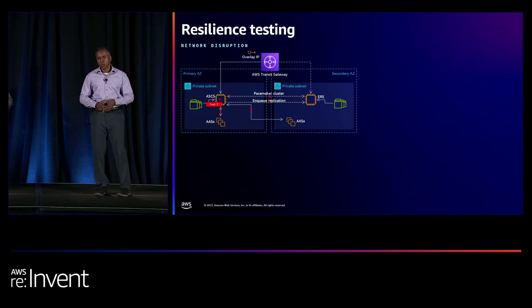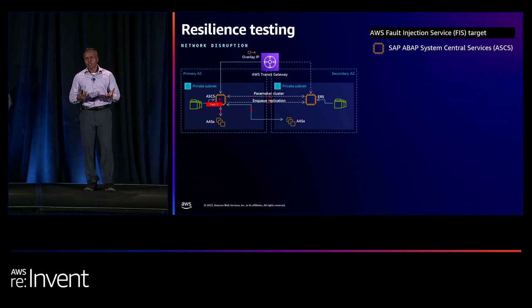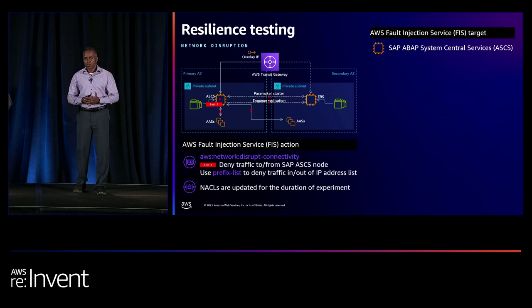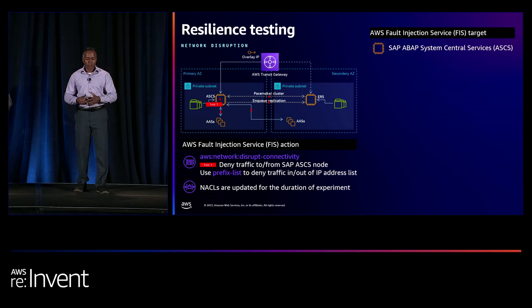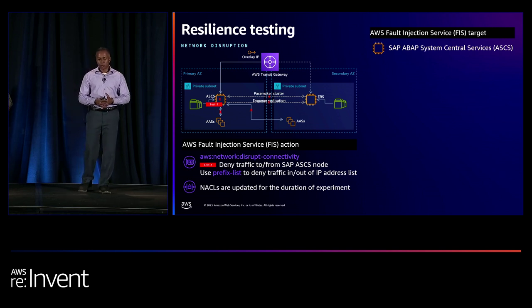In this scenario of network disruption, 3M had a unique design with the environments where an individual subnet contains multiple SIDs, multiple SAP systems. So when there is disruption to network flow of traffic between AZs, we had to scope the experiment to just one SAP system. And for simplicity, we scoped it to just the ASCS node. And we were able to achieve this by using the prefix list and having only the IP address of the ASCS node available in the prefix list to target the experiment just on the one node.